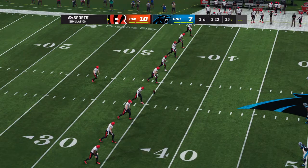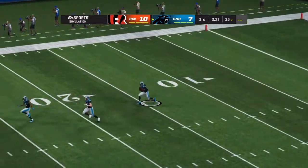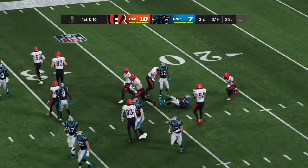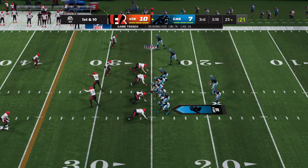To the touchdown, McPherson on to kick this one away. Now Abdullah, the return. And he'll go down as this drive will start at the 25-yard line. This Carolina offense at the line, ready to go.